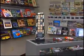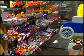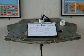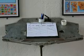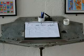If you're looking for unique items, our gift shop offers a wide assortment of models, clothing, toys, books, postcards, and more. And before you leave, please don't forget to sign our guest book. Leave your email address if you'd like to stay updated by receiving our monthly e-newsletter.